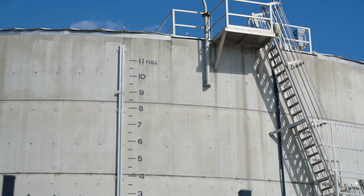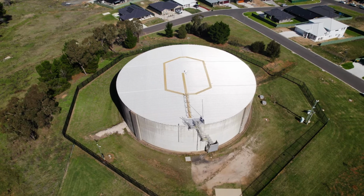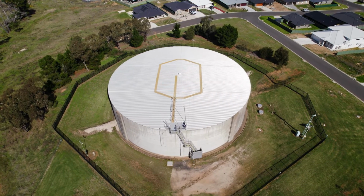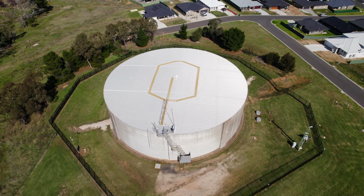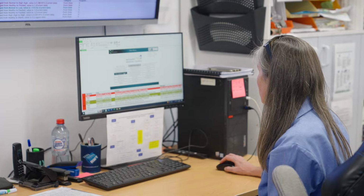Made from steel or concrete, or for smaller ones from polyethylene or fiberglass, reservoirs typically hold enough water for 3 days of supply in summer or 5 to 6 days in winter. Gravity is used to distribute water from reservoirs through the network to customers. Through the telemetry system, council staff monitor water levels in reservoirs to ensure they are within target capacity so there is no break in supply or low water pressure.